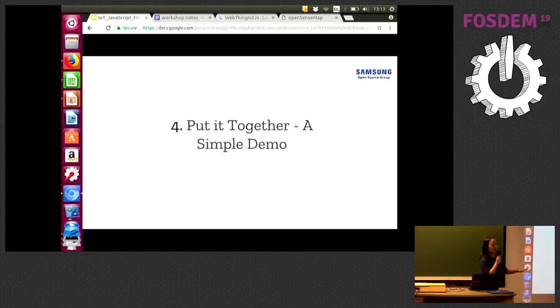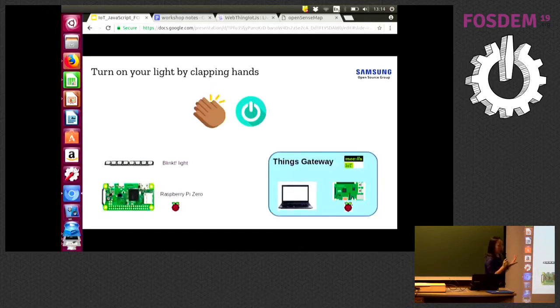So now we have introduced JavaScript and the Mozilla Gateway. Let's put it together and see a simple demo. I used this demo in one of my talks last year in July, but I think it's such a good, simple demo. It pretty much covers the framework and the technology we talk about today. So I'll give a quick talk on this.